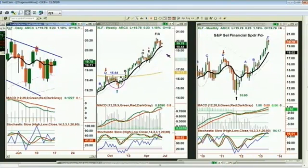It's just saying be careful, because if the XLF takes out the 19 support in the weekly chart, then it could quite easily go back to 1850 to 1810 as a consolidation, which would be fine. It's leg C in the weekly, in the monthly. So I hope that helps you.